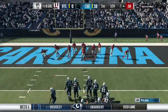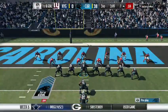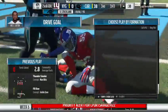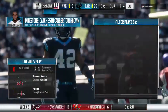Offense walks to the line for play number 7 of the drive. They come out here in the I. Look at this, a tight end carry. And they will stop him after a fairly minimal pickup. No gain on the play that time, and it sets up 2nd and goal.